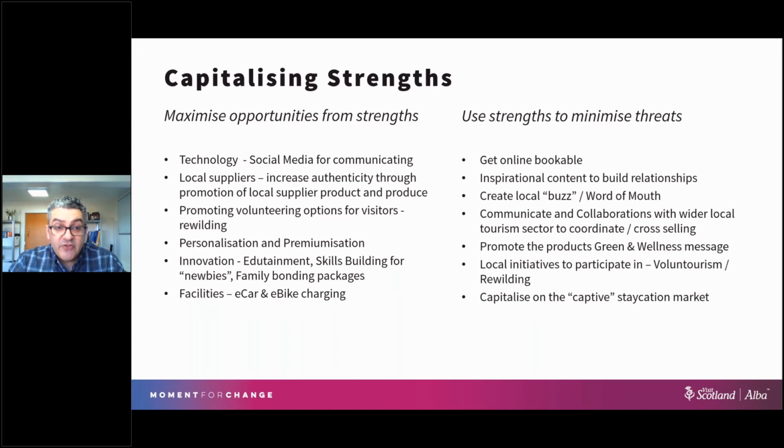Many of you obviously use local suppliers in terms of the promotion, and go back to the breakfast. Many people are name checking their food producers, but certainly it increases the authenticity, and it connects back to the visitor in what they're looking for. They don't want a generic experience. They want to actually visit the place that they're in.